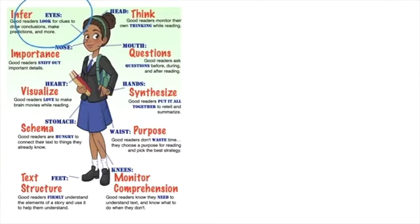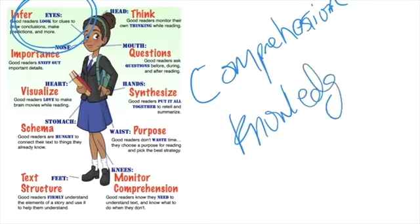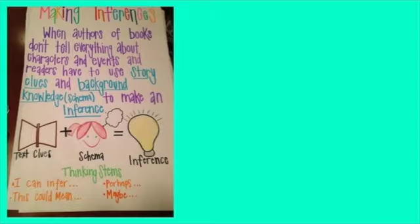Remember this chart? This is all of our big comprehension. This is what goes into our comprehension knowledge. This is what we do. This is what good readers do. We infer, right there. Good readers look for clues to draw conclusions, make predictions, and much more. They read between the lines.